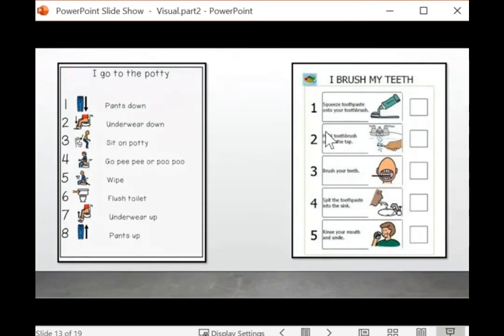And this, of course, is about age appropriateness, right? This may be for a younger child who is learning to potty train, and this may be for an older child, because most of the time our younger kids still need help brushing their teeth to make sure it's really clean.